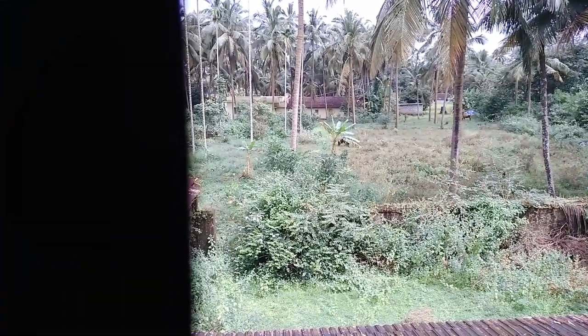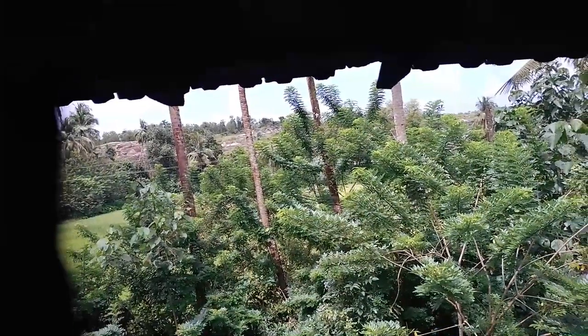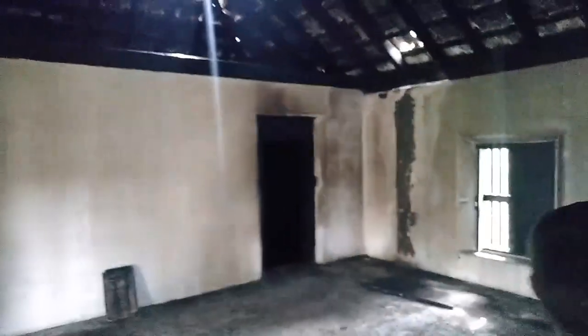You can see the view from here. See? Very nice view. That is our house. You can see straight ahead like that. And this is a room for guests. There is another view over there, you can see. There are a lot of windows over here. Right? See? There, over there, over there. Everywhere. I told you it's an old house.